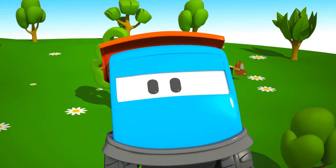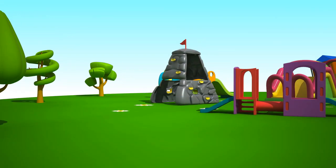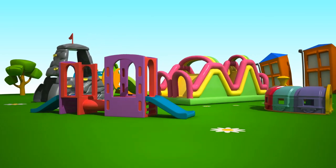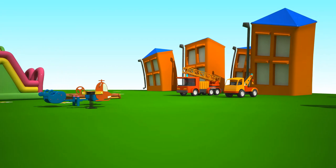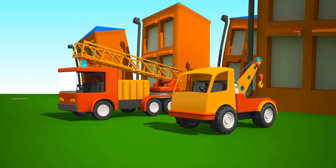Leo, the inquisitive truck. This is a playground. And these are huge vehicles constructed by Leo, the inquisitive truck. I wonder where Leo is now.